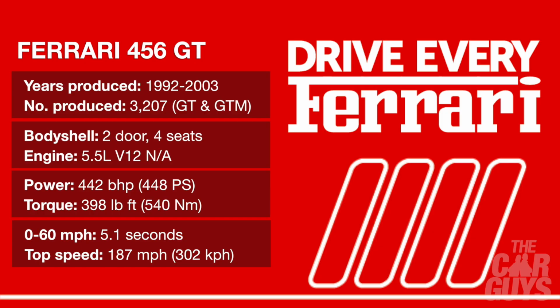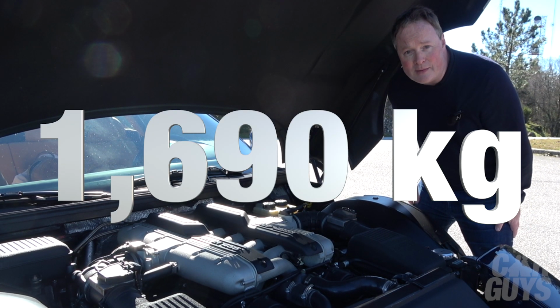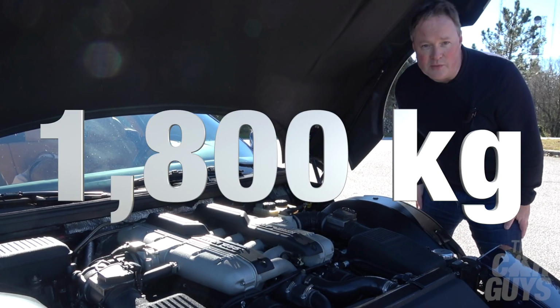for the manual and 5.4 seconds for the automatic, and a top speed of 187 miles an hour. Not bad for a car that weighs 1690 kilograms dry. Call it 1800 with fluids.